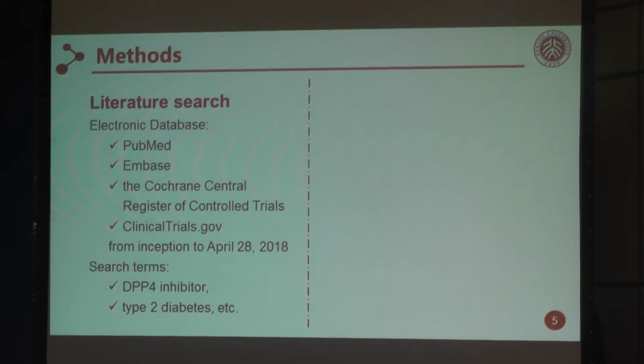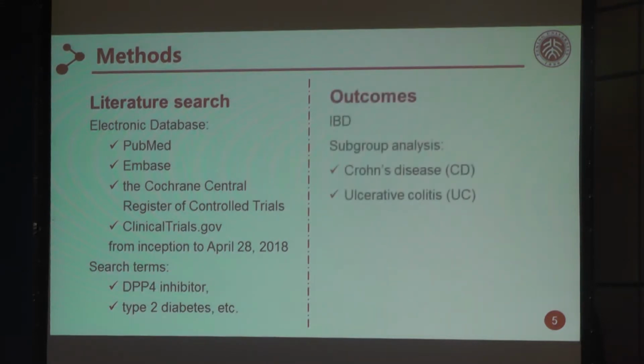We first systematically searched electronic databases, including PubMed, Embase, the Cochrane Central Register of Controlled Trials and ClinicalTrials.gov, from inception to April 28, 2018. The search terms included DPP-4 inhibitors, type 2 diabetes, and so on. Our main outcomes include IBD, CD, and UC. They were strictly identified using preferred terms from the Medical Dictionary for Regulatory Activities.